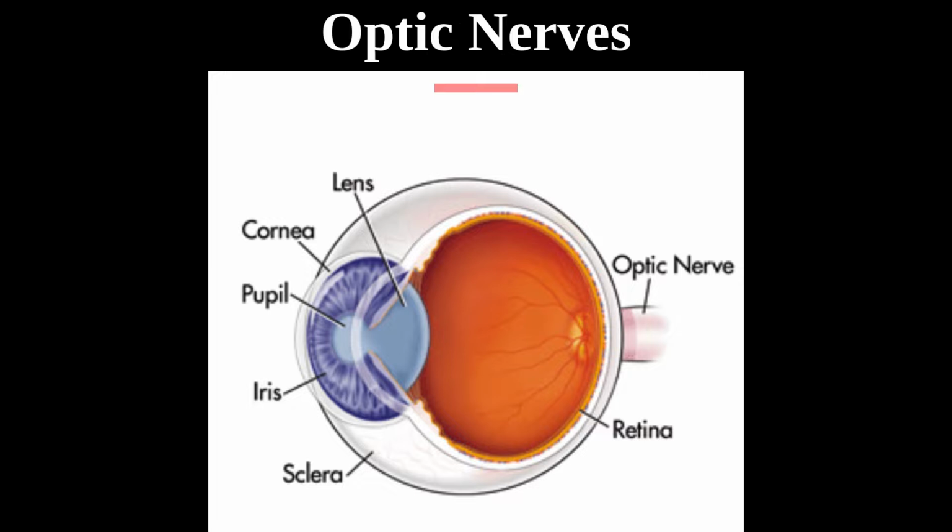Millions of nerve fibers make up each optic nerve. Damage to an optic nerve can lead to vision loss in one or both eyes. The optic nerve is a bundle of more than 1 million nerve fibers that carry visual messages. You can find two types of light-sensitive cells, which are cones and rods. Cones are the nerve cells that are more sensitive to bright light. Rods are the nerve cells that are more sensitive to dim light.